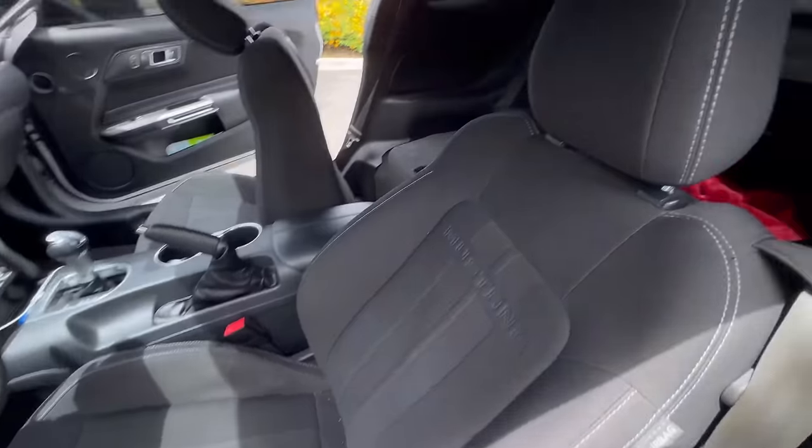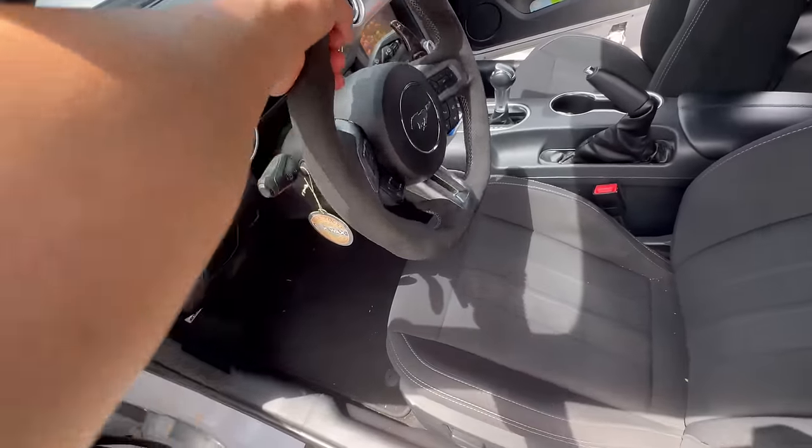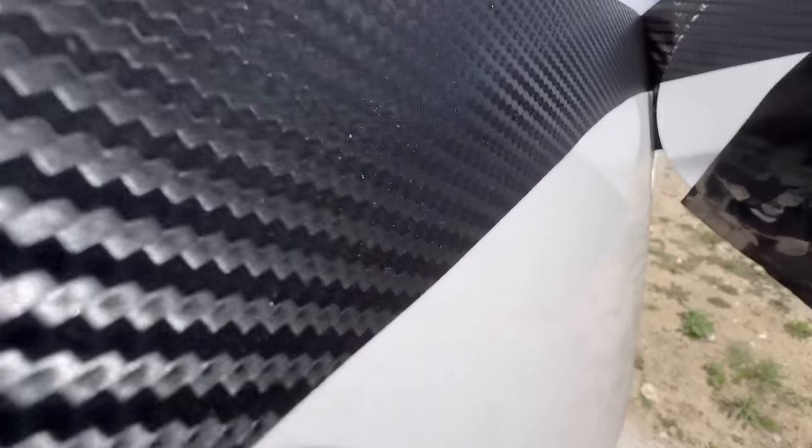It's time to get some real race car shit in this bitch, not some weird ass base model seats and his heavy ass steering wheel. It's time for some weight reduction, brother. Why are you taking off all the carbon fiber parts? That was the whole point of weight reduction. I gotta sell it, bro.